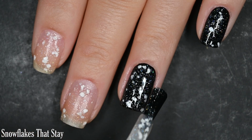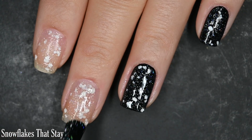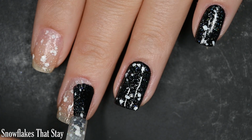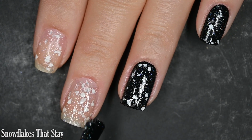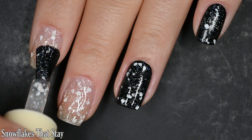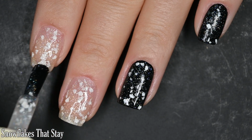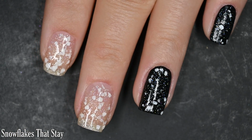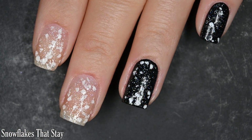I do really enjoy these white glitters. They kind of remind me of tissue paper, and I haven't seen them in anything else so far. They kind of look like little snowballs or ice cubes on the nail, and I think they are so cute. You'll want top coat to finish this off. It is going to dry slightly textured, and removal will require a little bit of scrubbing, but it's not terribly difficult. So there are 1 and 2 coats of Snowflakes That Stay.